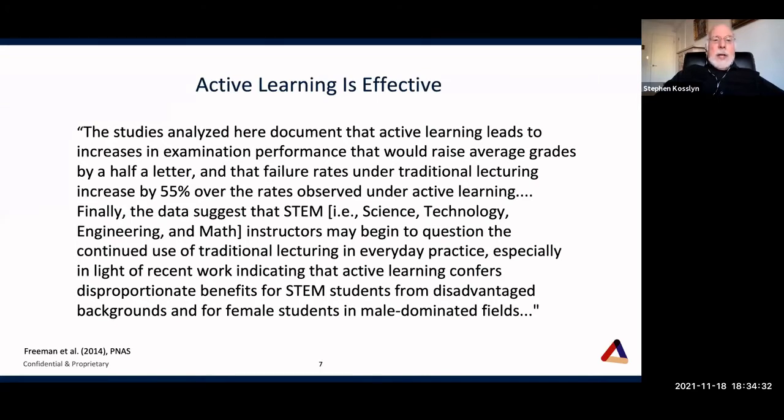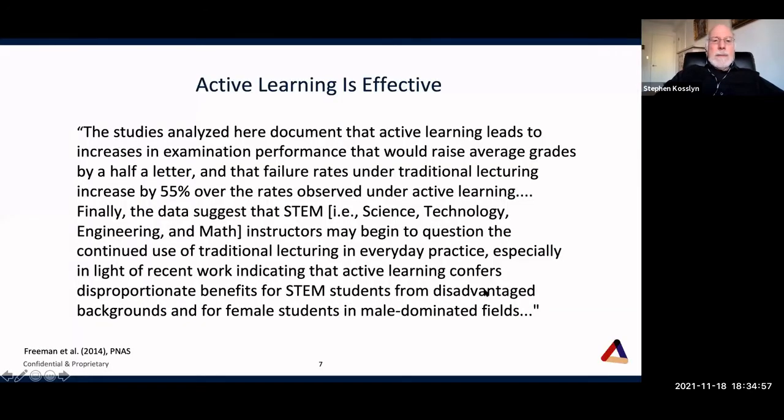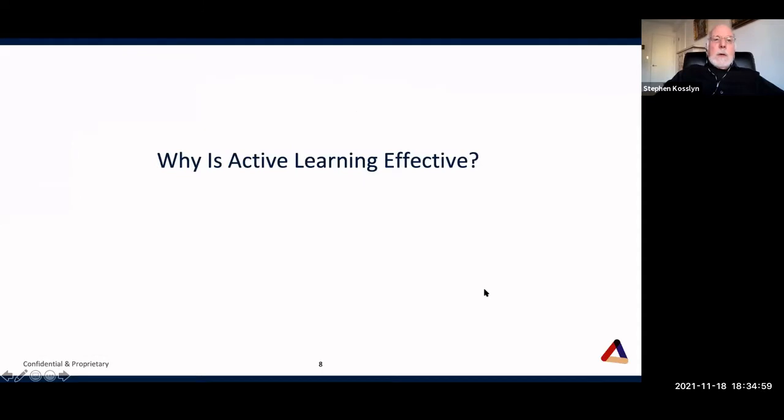Finally, the data suggests that STEM, that's science, technology, engineering, math, instructors may begin to question the continued use of traditional lecturing in everyday practice, especially in light of recent work indicating that active learning confers disproportionate benefits for STEM students from disadvantaged backgrounds and for female students in male-dominated fields. So that was a meta-analysis. Over 200 studies were examined. Big effect. Clearly, without question, active learning is effective.